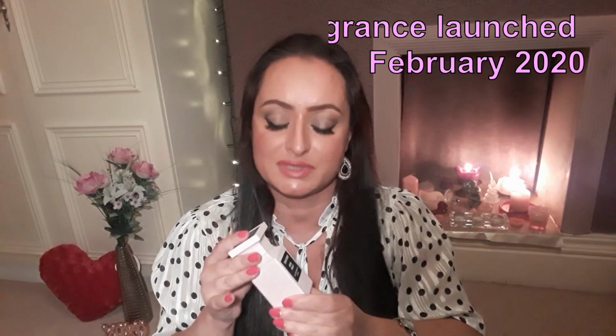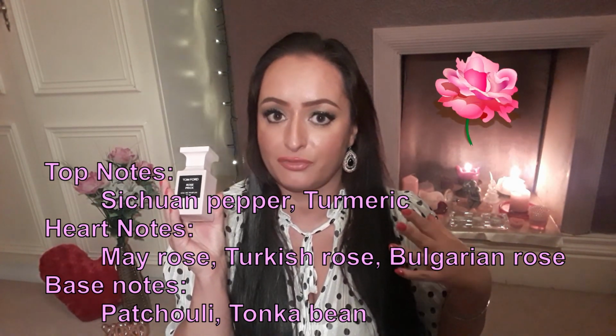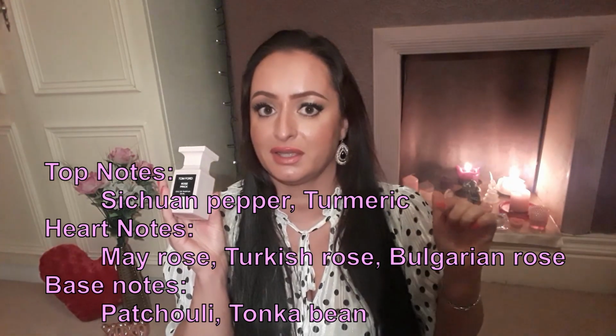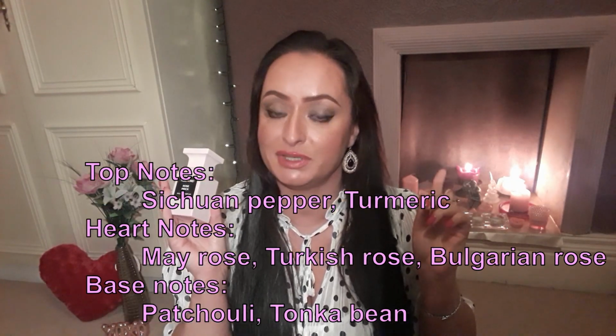And the main notes in it are Sichuan pepper and turmeric at the top. In the heart, you've got three roses: May rose, Turkish rose, and Bulgarian rose. So the heart consists only of roses, and then at the base you've got two notes, and that is patchouli and tonka bean. Patchouli and tonka bean are my favorite as well. I'm not a rose person, but I really love this blend of the roses in there. It apparently comes from Tom Ford's private garden.